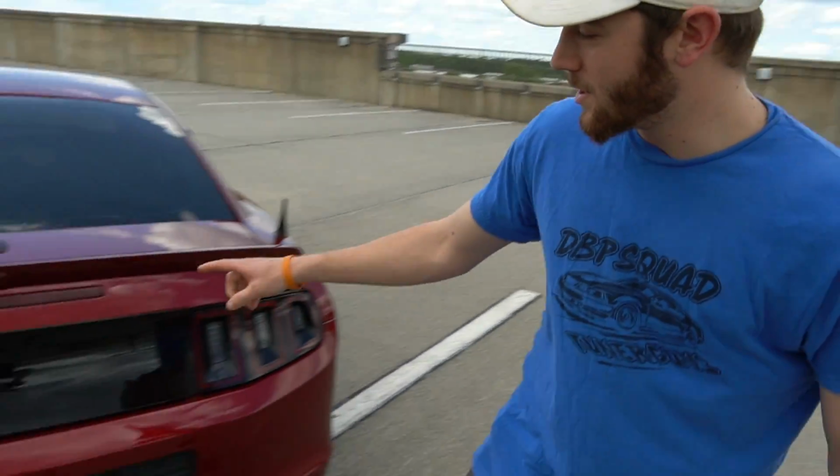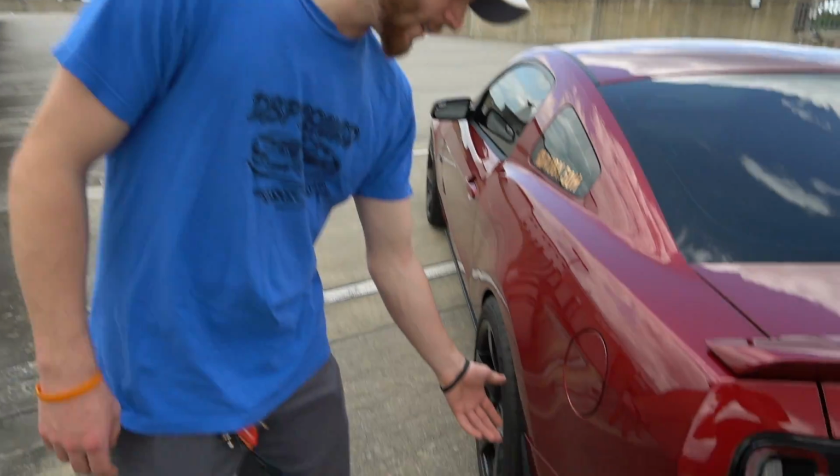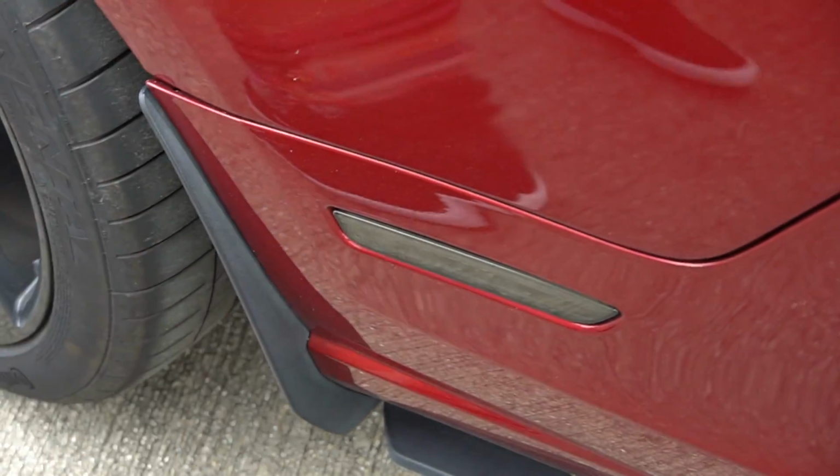We're gonna go more into that in just a moment. RTR deck lid. I actually have a little camera so I can see the people behind me, you know what I'm saying? That's all I'm saying. Also, we got the smoked out LED to finish it off.